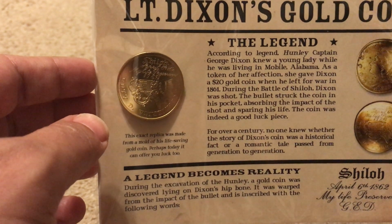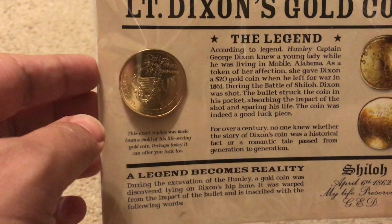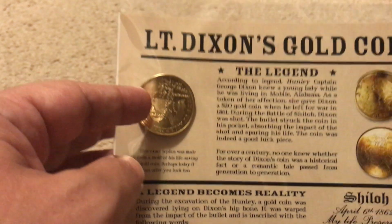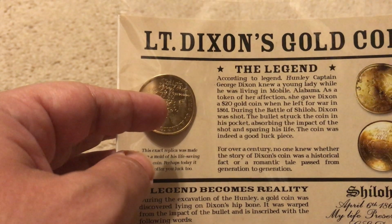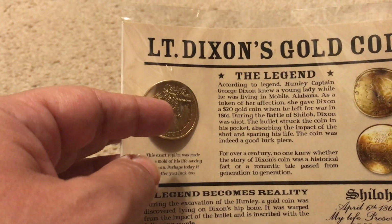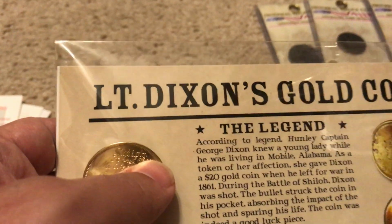For over a century, no one knew whether the story of Dixon's coin was historical fact or a romantic tale passed from generation to generation, but it seems to be the truth. I think that might have even been shown in the movie, which I'm about to watch, before the submarine was found, so I'm not 100% sure on that fact.